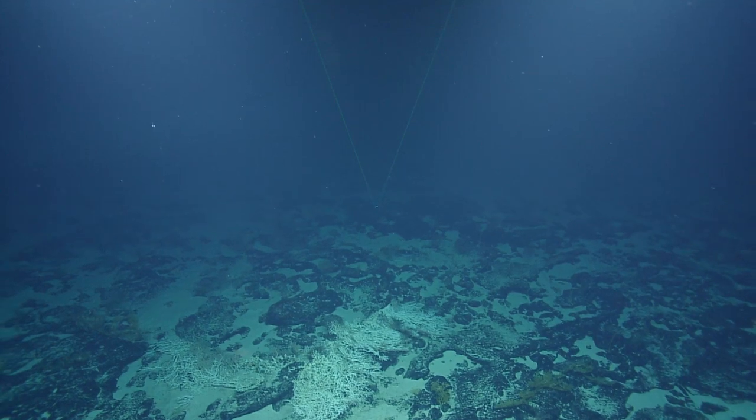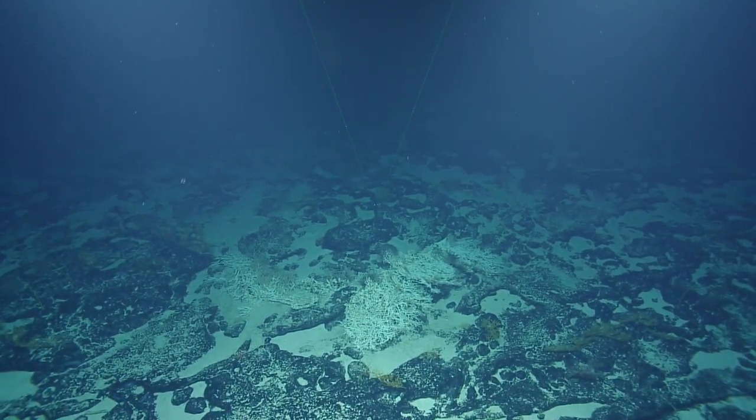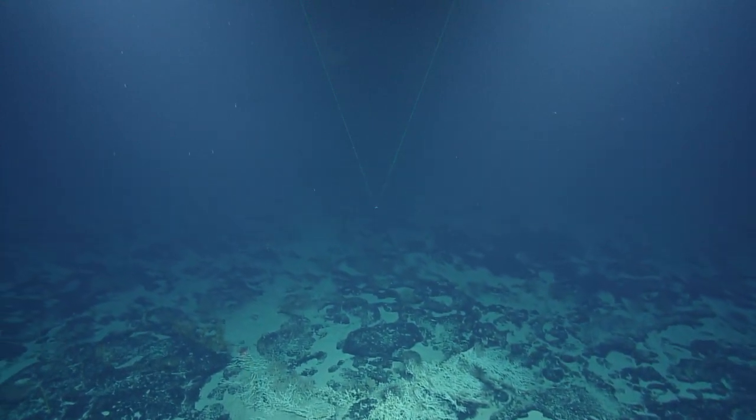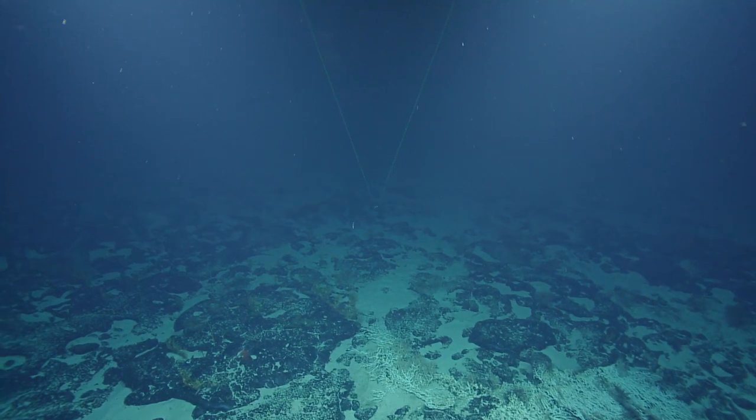Yeah, some people in the SBL chat suggest that maybe they're compacted sediments from the reef, and based off of some of the fossils in a carbonate outcrop earlier, it kind of looks similar.